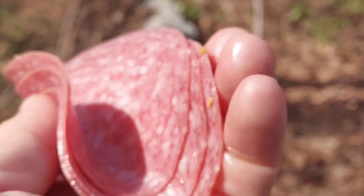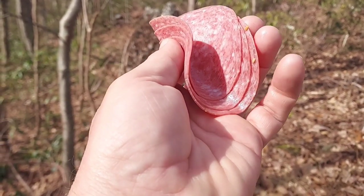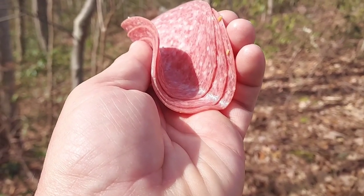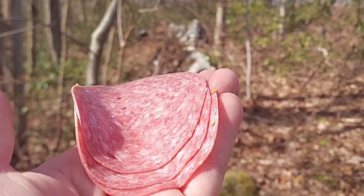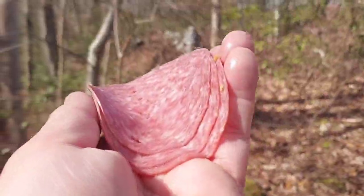So where we first came on the mountain here, where my pinky finger is right here, is where that waterfall was, and the rocks were actually folded to a vertical position. Right here, they're not quite at a vertical position. They're at maybe a 60-degree angle. You can see that right on this ledge here. So the fold is less steep right here.